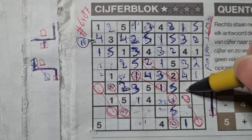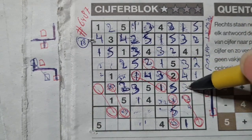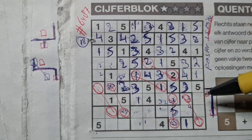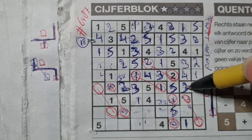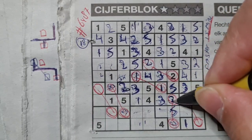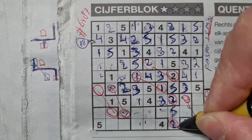I think this box should be 3 because it can be 1, can be 2, should be 3, can be 4, can be 5. Yes, definitely a 3. Okay, now we have a 3 there, so this box can be 3 and more. That box should be a 3. This box should be a 2. It's connected with that box, should be also a 2.